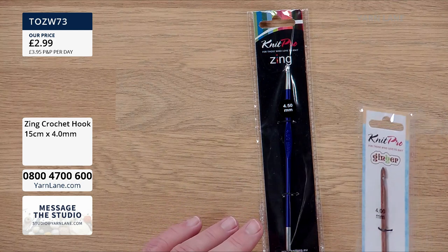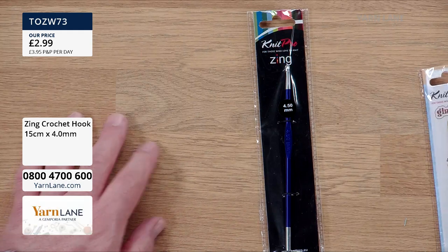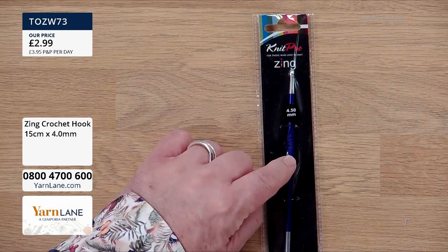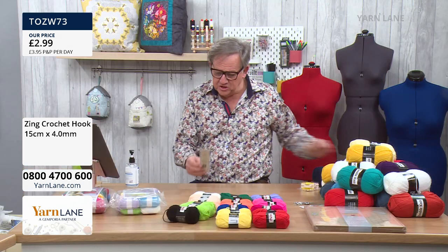So hang on. What size are you using? 5. Oh, Wendy's using a 5. There is a reason for that. Okay, then, fine. So 4.5 is the Zing one in the purple, the same as the one inside that lovely package. $2.99. I've also got a Ginger one here.